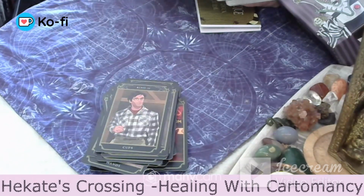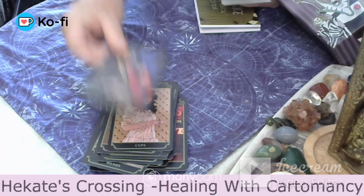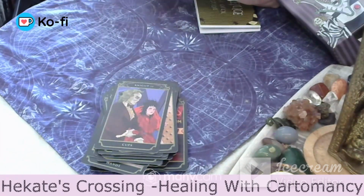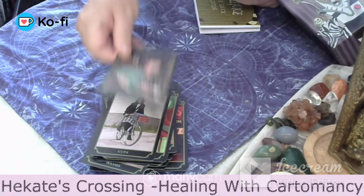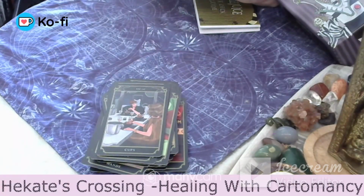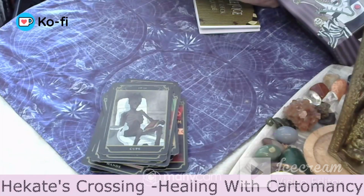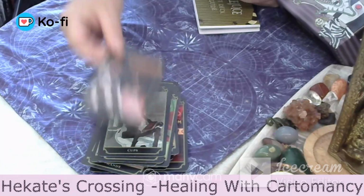So we go into Cups. You see a lot of the characters repeat on the different cards, but they all tell a different story, different aspect, which is quite good of the movie. And then you've got these sprinkling of characters throughout the deck.